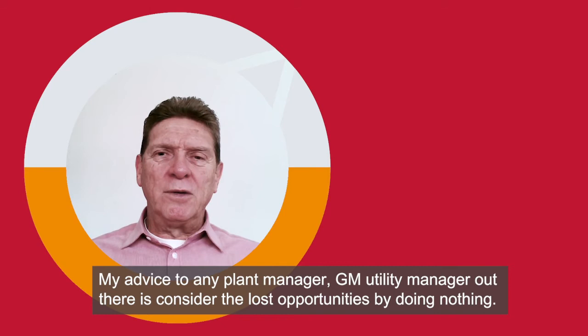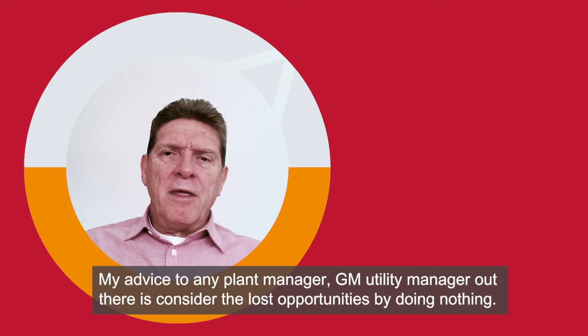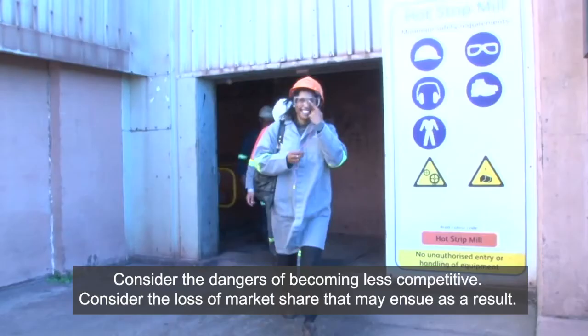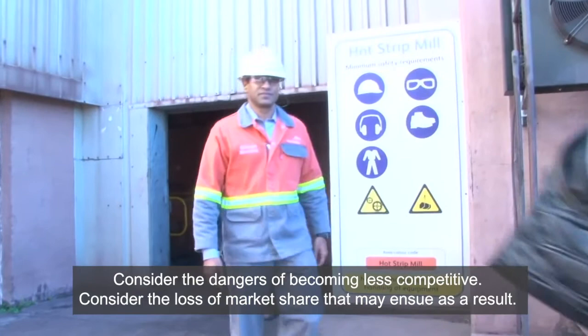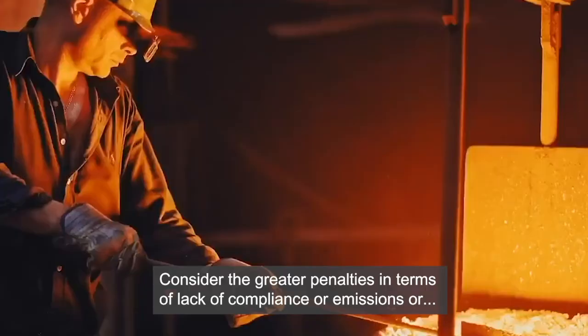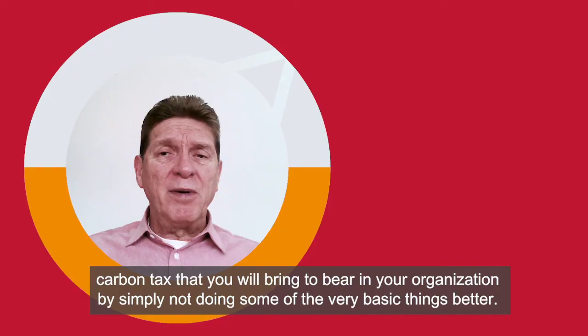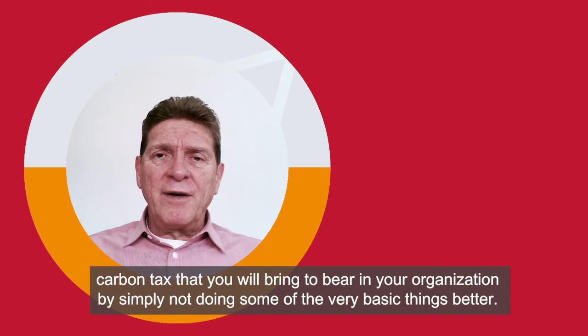My advice to any plant manager, GM, utility manager out there is consider the lost opportunities by doing nothing. Consider the dangers of becoming less competitive. Consider the loss of market share that may ensue as a result. Consider the greater penalties in terms of lack of compliance or emissions or carbon tax that you will bring to bear on your organization by simply not doing some of the very basic things better.